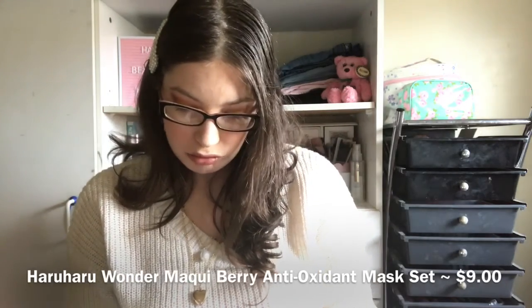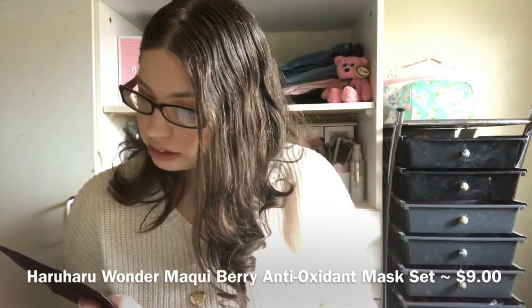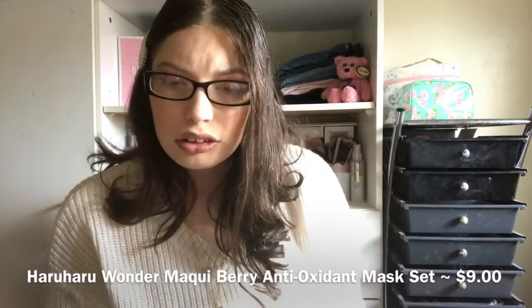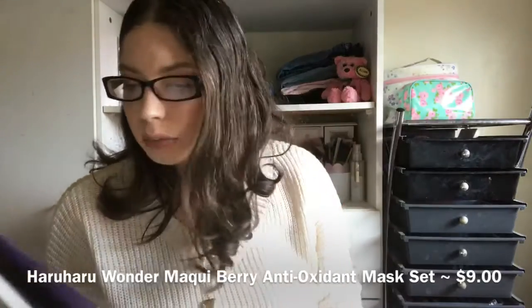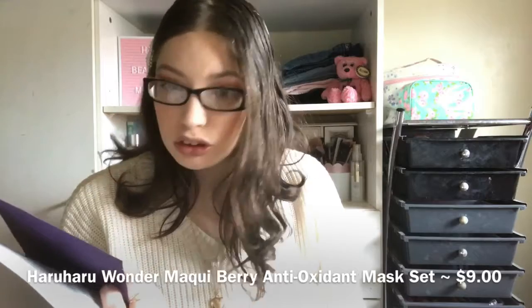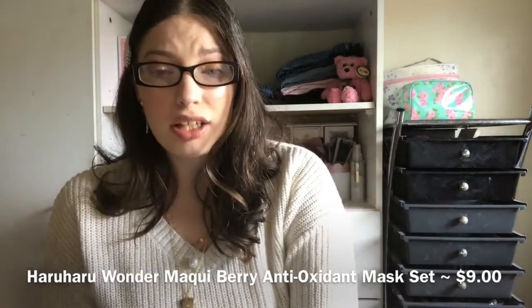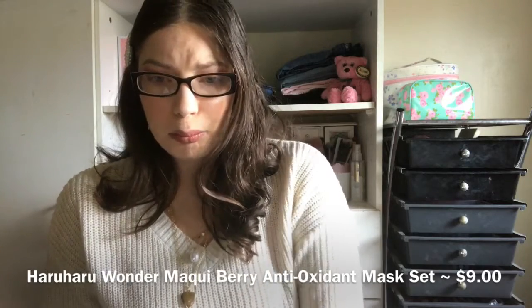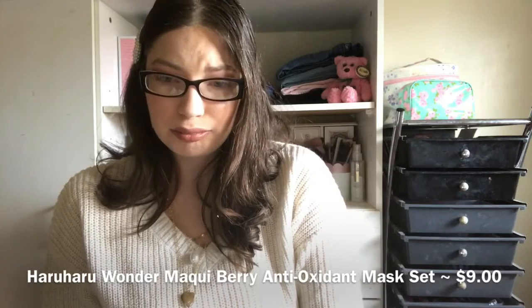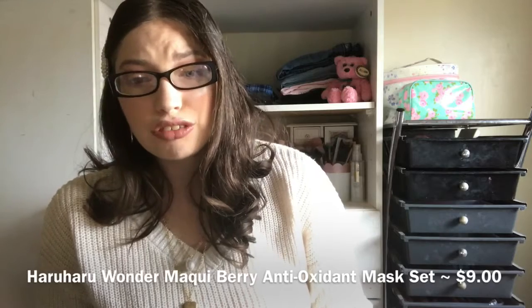They feel like they have a lot of moisture inside these little packs. It says there's natural ingredients and 100% organic. There's really no English about the ingredients on here, so I'm going to read it off the card. Okay. It says containing extracts of Maqui berry. I didn't know that kind of berry existed. This mask provides your skin with antioxidant and anti-aging effects.